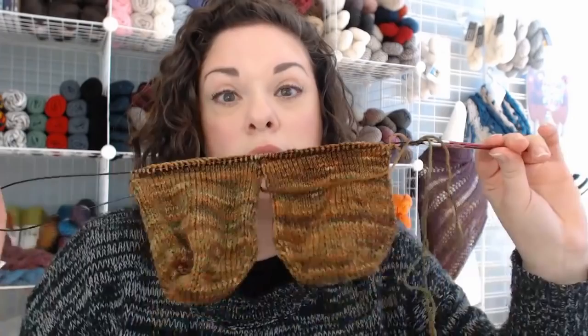So I'm like, you know what? I really need to finish these. It does not matter if they're fall colors because they go in boots and no one sees them, but they keep my feet nice and warm. So yes, now I'm on a mission to continue these socks.